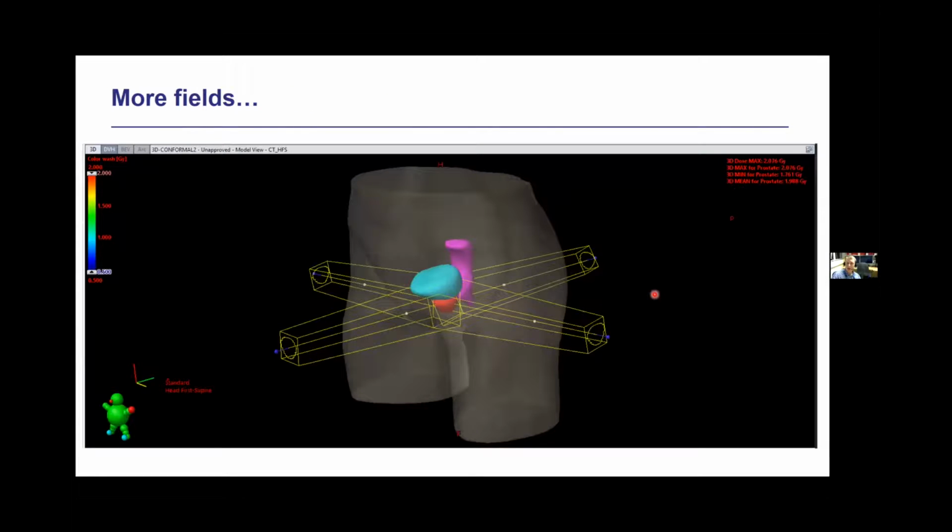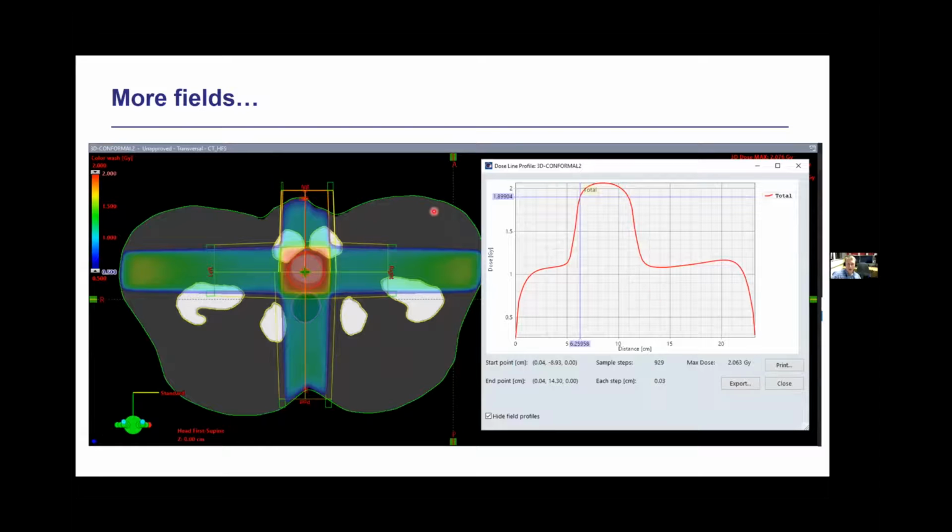So naively, we could say, okay, let's add four fields. And if we do that at four different gantry angles, we can see that we're doing better. We have a brick of high dose here, which surrounds the prostate, all right? So this is a color map of the dose, blue being low and red being high. And we can see a brick of high dose that encompasses the prostate. But unfortunately, again, we still have at least 50% of the prescription dose at the point of our organ at risk, which is the rectum in this case.